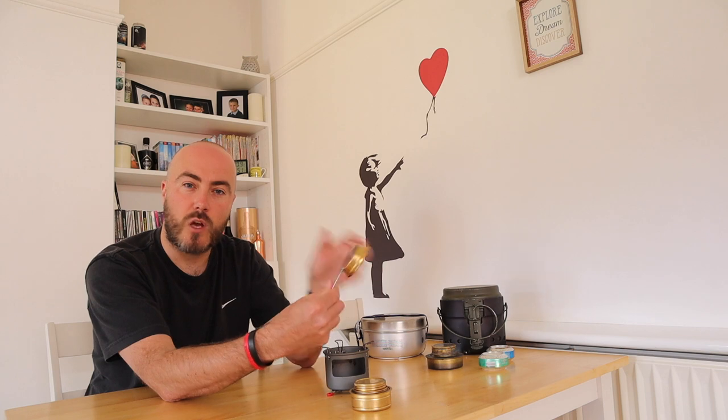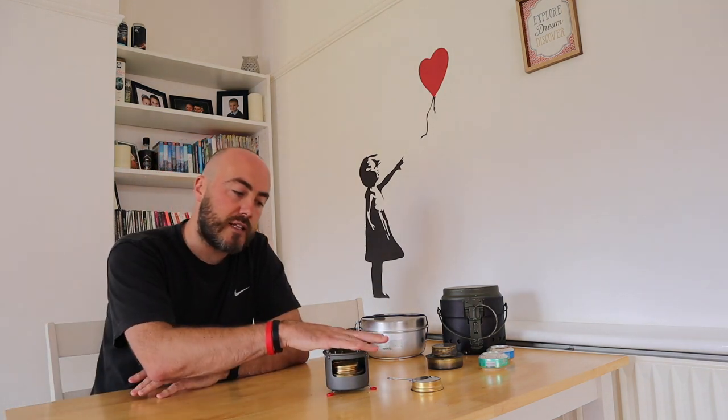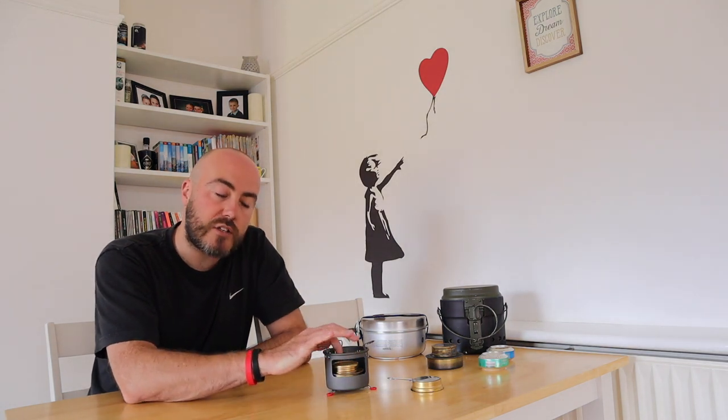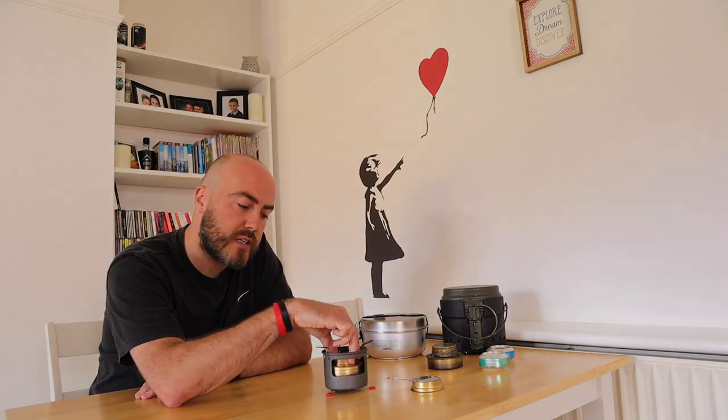You can use that also to snuff out the flame. But yeah, the burner just sits in there when it's lit, and your pot, pan or whatever you want to heat up just sits on top. I have actually used this on a wild camp a couple of times. I actually find this is quite hard to extinguish. I don't know why on this particular stove.